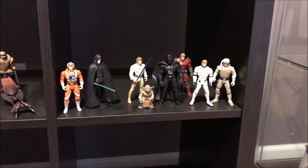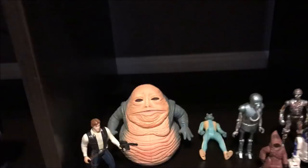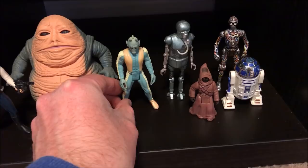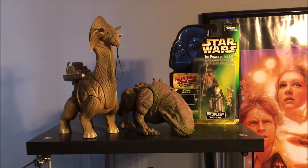Coming down here, we have some of the prequel figures. And then over here, we have Jabba, we have Han, we have Greedo, who fell down. And then we have R2-D2, the early version of C-3PO, a Jawa, and then a medical droid. And up here, I just have a couple beasts and a carded Ewok set. Yeah, just kind of randomly on top of this Detolf.